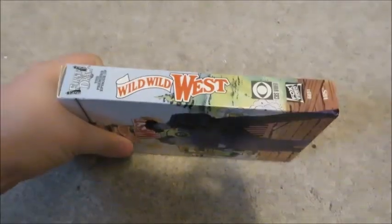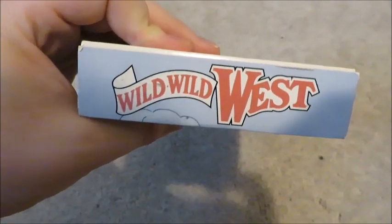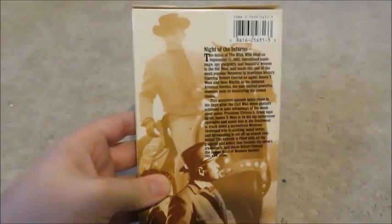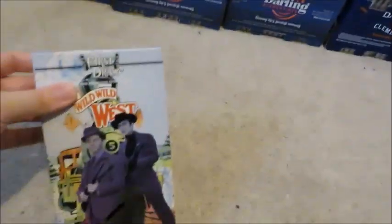Like I said, this is a Fox Video tape co-produced by CBS Video. This is now my third First Draw collection tape. The other two are the ones for Rawhide and Gunsmoke. The debut episode of Wild Wild West was Night of the Inferno, which originally aired on September 17th, 1965. And originally a Night Tonight 2 VHS, however, this copy is actually a much later reprint.